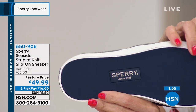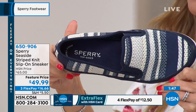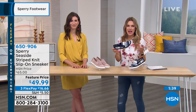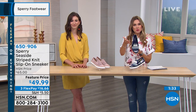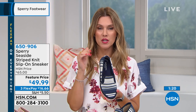Okay, can we just talk about how darn cute the Sperry logo is on the bottom that says since 1935? I love the heritage. Exactly. This is not a company that's going anywhere. Right? This is a company that was literally birthed on the water. And now we are walking into summer with lots of variety, lots of color choices, and your self-expression. Because I feel like sometimes we see the same shoe everywhere. We have the same choices. Here at HSN, we want to bring you variety, but we want to bring you quality, a name that you know and you trust for literally since 1935, and you can't get Sperry anywhere else on FlexPay except for here.